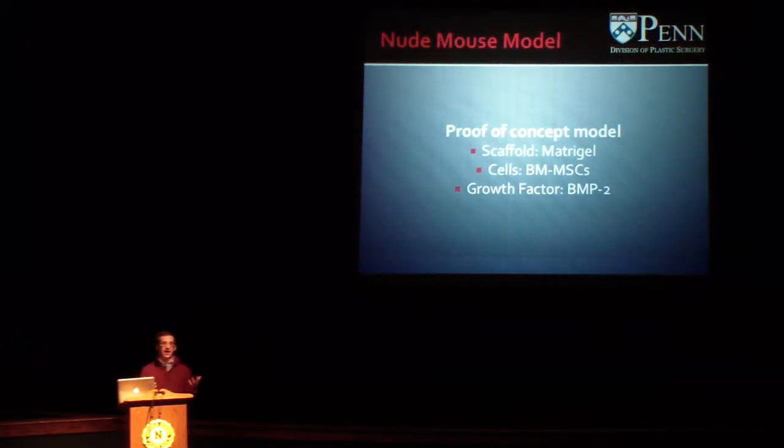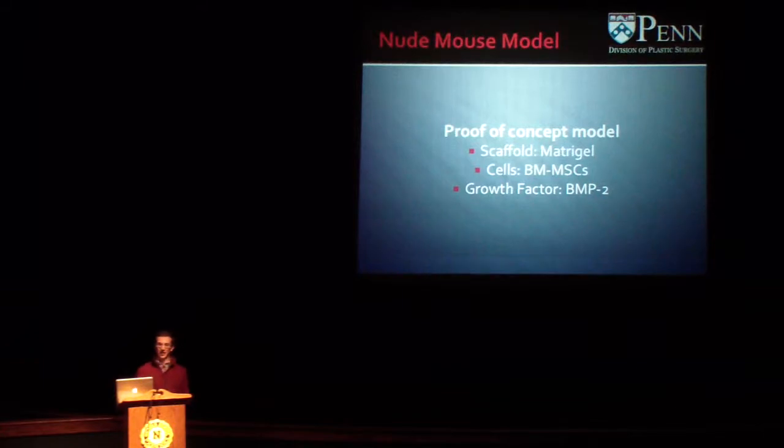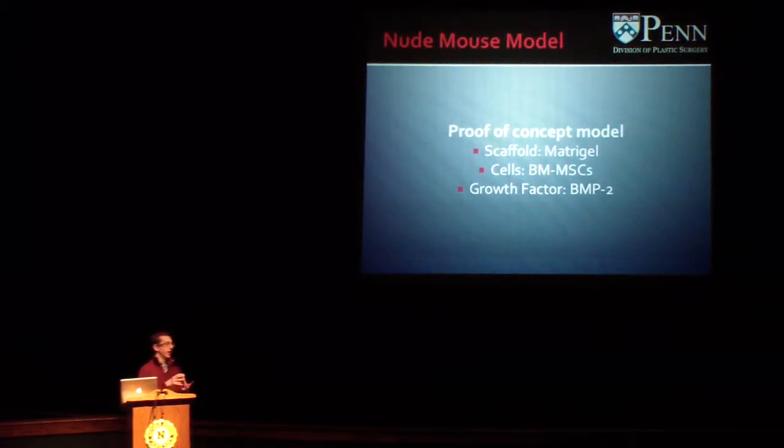They're called nude because the lack of an immune system doesn't allow them to grow hair, actually. So the scaffold we'll use is called Matrigel. Matrigel is kind of a pink toothpaste-esque material that when you inject it into the body at body temperature, it hardens. So we can fill a void with it and it will take the shape of whatever we want it to take.